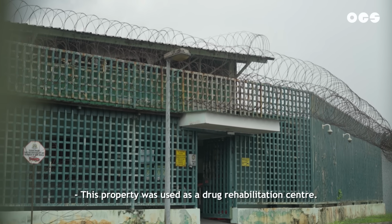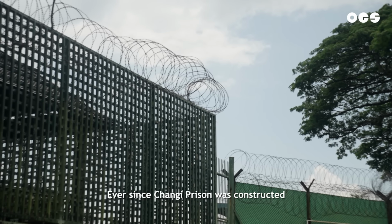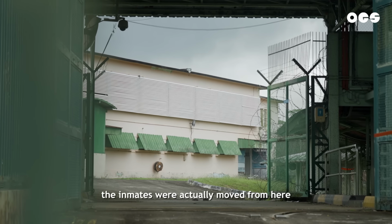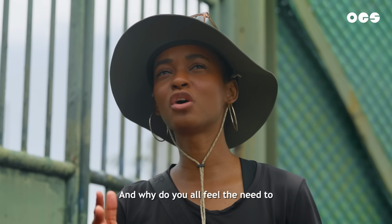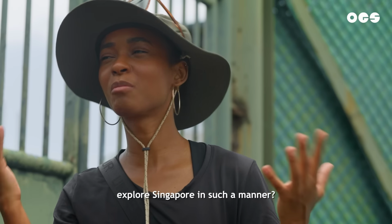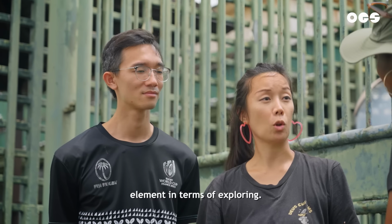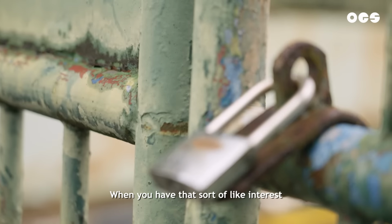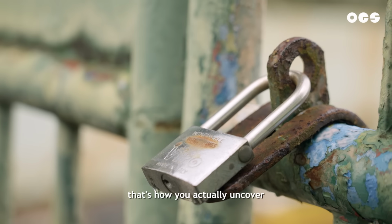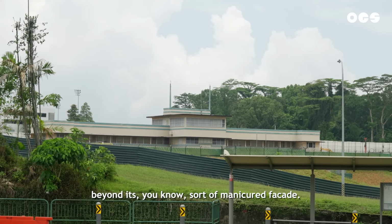This property was used as a drug rehabilitation center. Ever since Changi Prison was constructed, the inmates were moved from here to Changi in 2018. And why do y'all feel the need to explore Singapore's secondhand places? We enjoy history, we enjoy the adventure element of exploring. In textbooks you mainly learn the overview. When you have that sort of interest, that's how you uncover the underbelly of Singapore, beyond its manicured facade.